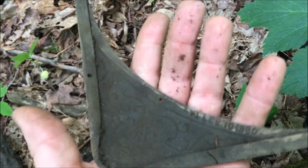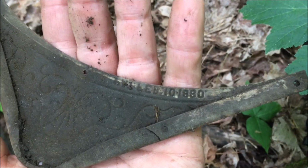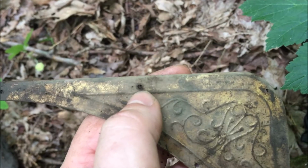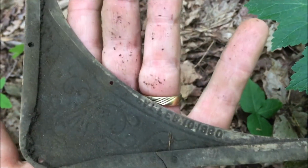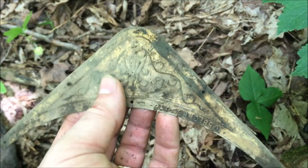So that's cool. I have no idea. And you can see the patent date on the reverse coming through on the back. Patent February 10th, 1880. Really cool. I don't know, some kind of decorative piece that went on the edge of something. See, there's little screw holes here. So I don't know if that was the top of a stove or what. Give me your guesses there. I'm not sure what that is, but it's got a patent date on it, so I'll definitely keep it and clean that up. All right, let's see if we can find a few other things, guys.